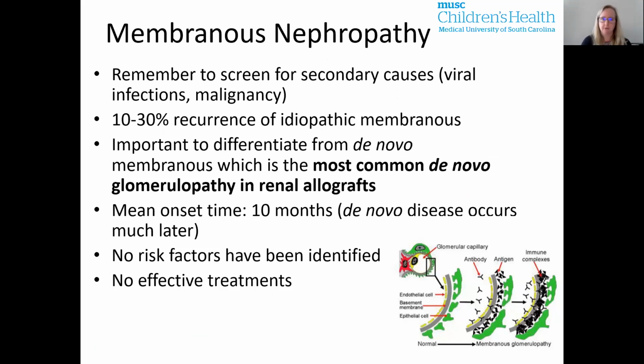And then membranous nephropathy. Even post-transplant, you have to screen for secondary causes like viral infections, malignancies, things like that. It's 10 to 30% reoccurrence in what we call primary or idiopathic membranous nephropathy. It's important, once again, you can get new membranous nephropathy after transplant. And this is for anybody on here who has a child, or you yourself is in transplant, you might have heard of chronic transplant glomerulopathy, and one of the signs of that is really membranous nephropathy. The mean onset time is 10 months. De novo disease, or new disease, occurs much, much later. And no risk factors have been identified, and there's really no effective treatments for it.